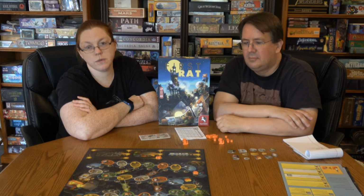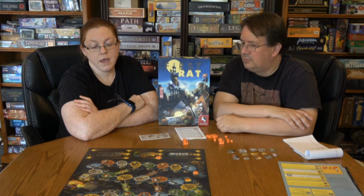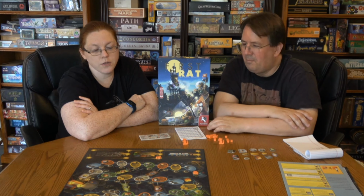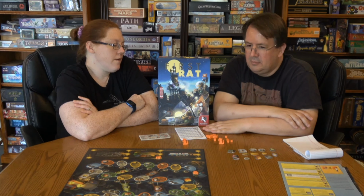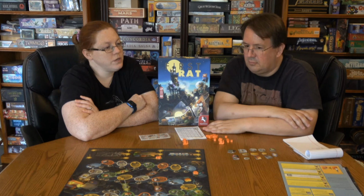You only start out with 2 mice, and so you have to pick up some of your group along the way. So that's kind of what that looks like. Overall, the theme was super cute. I liked the art was good. It was very functional, but yet it was still super cute. Like, it's just got this really fun little theme, and I really enjoyed it. I thought it was super cute.